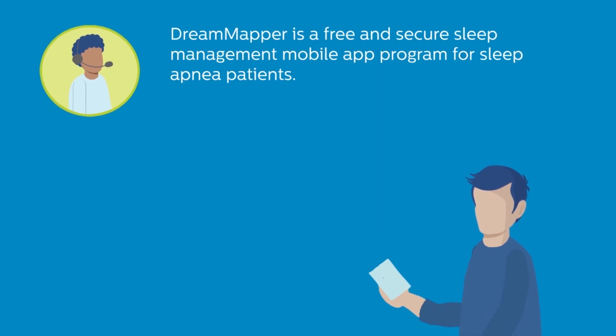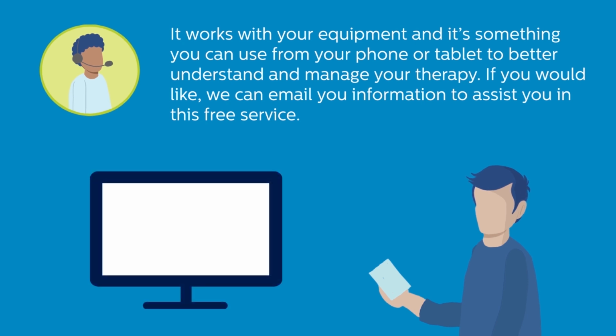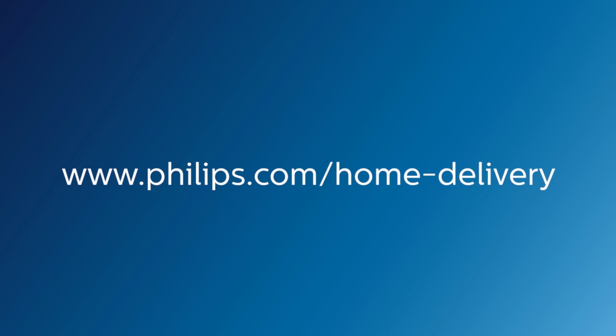What is that? Dream Mapper is a free and secure sleep management mobile app program for sleep apnea patients. It works with your equipment, and it's something you can use from your phone or tablet to better understand and manage your therapy. If you would like, we can email you information to assist you in signing up for this free service. Yes, please do. Can I please verify your email address? Is it michael55@email.com? Yes, that's it.